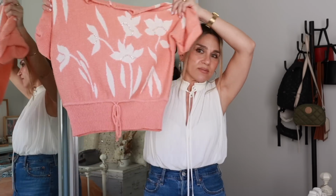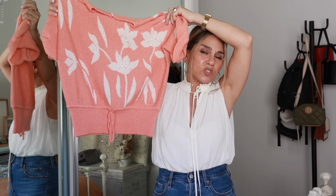Except for this hem on the bottom, this ribbed hem. I do not like that, or this little tie. But I knew that I could either tuck that in or tuck it into my bra and I would make it work. This is obviously a warm weather piece.